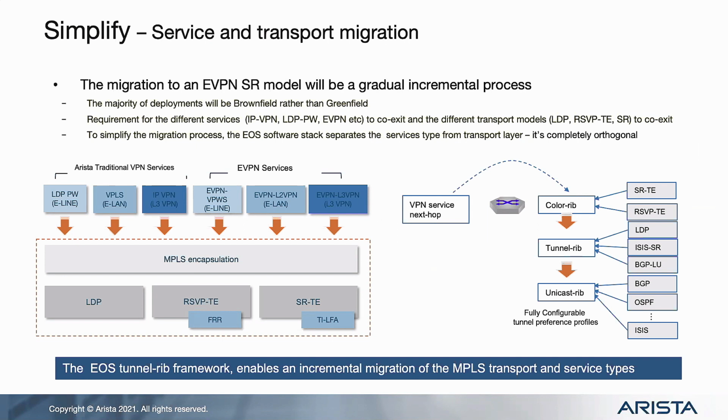They would then run SR, but they would run SR with no services over it, right? So they would run SR across all their nodes, have SR running, coexisting in the environment, and then at some point or other, once they're comfortable with SR running, they'll get connectivity end to end. They then migrate one of the services over it. And that's possible by realigning the tunnel ribs to allow that particular service to then resolve over SRTE tunnel rather than in an LDP or RSVP tunnel, right? Very flexible in that way, right? So the key point here is service type is completely orthogonal to whatever tunnel type you want to resolve over, right? Allowing that migration to happen.